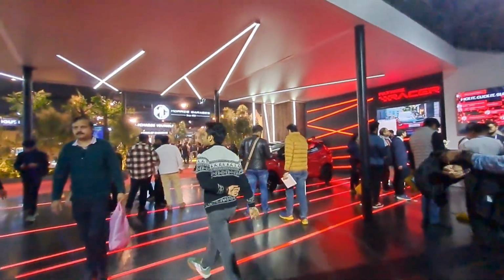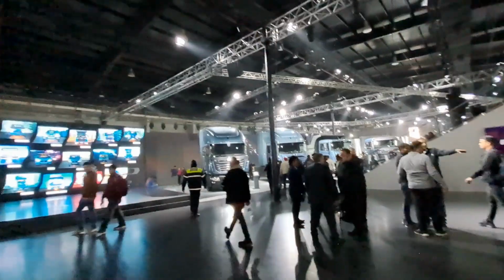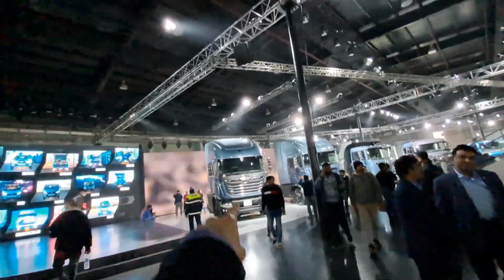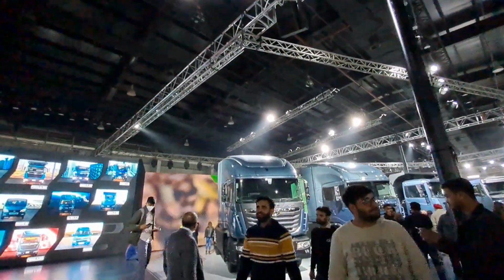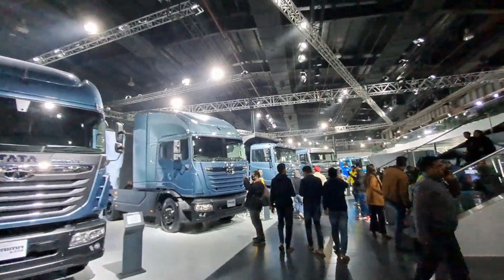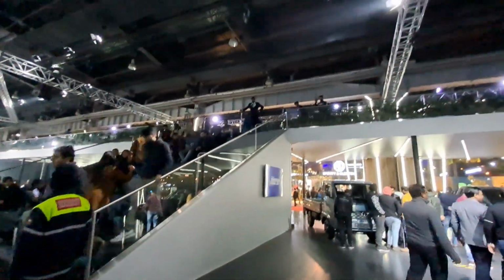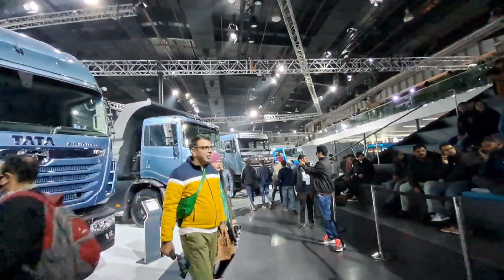Trucks. This gives you a perspective of how big the hall is. That's a giant semi truck. And look how much more gap it has. That's how big these halls are. Massive, massive halls. Look at this. And this is a stair that goes up.